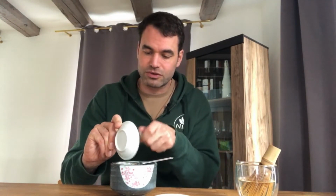When we go to the third part, here I go into the mixing of the matcha. So let's prepare the matcha. As always, I brought matcha with me. This is just a tea bowl. If you have a bowl at home, you can also use your cereal bowl. The good thing about the chawan is that it is a little bit flatter at the bottom, so it gives more space to whisk, which I will show you.